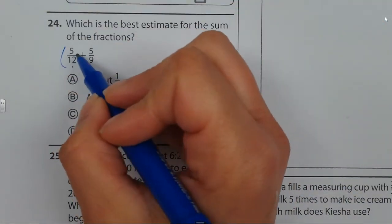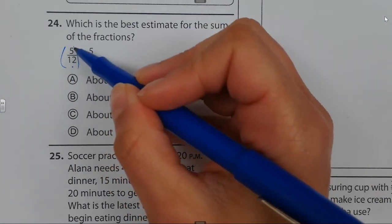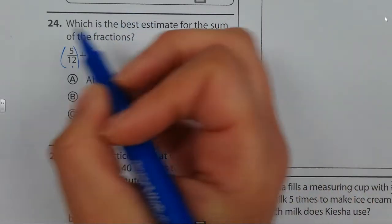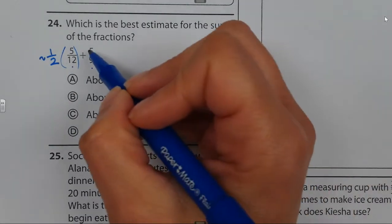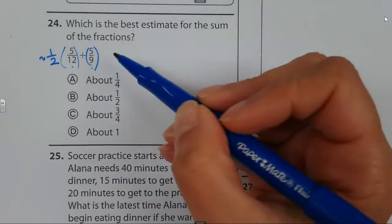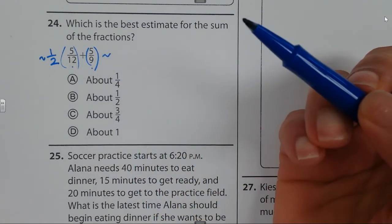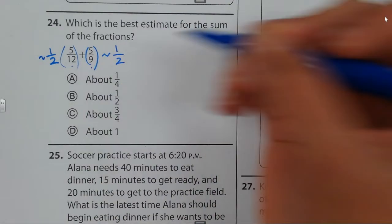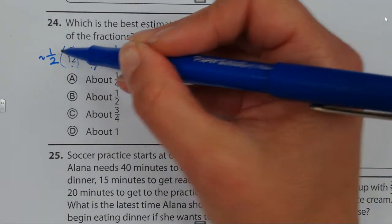So 5/12, well, that's close to a half. We know a half of 12 is 6. So 5 is just one less than 12. So that's about, my little squiggly line, it's about a half. And then 5/9, well, that's also about a half because a half of 9 is 4.5. So 5/9 is actually a little more than a half. That 5/12 is a little less than a half.